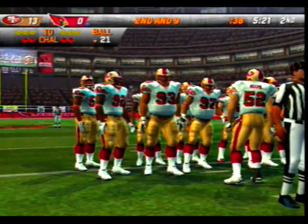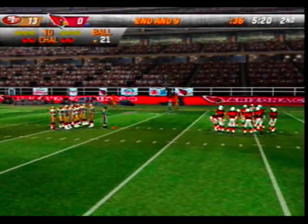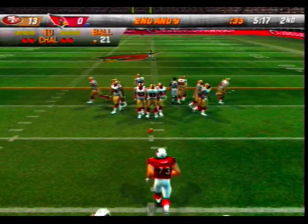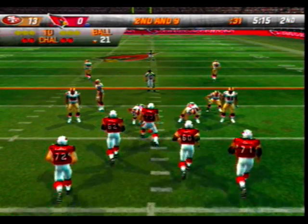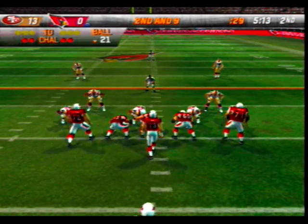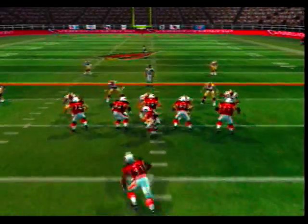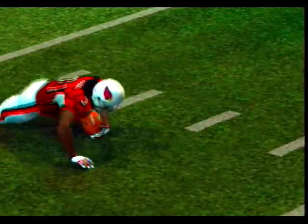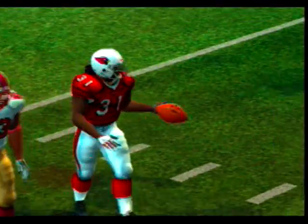When you run the ball in the first half, you're trying to keep the defense honest. But if you're only getting gains like that in the second half, then it puts more pressure on your passing game. Ball on their own 21. Ball on the 21-yard line. The 49ers come out in a nickel back. Robinson is there on the stop at the 26-yard line.